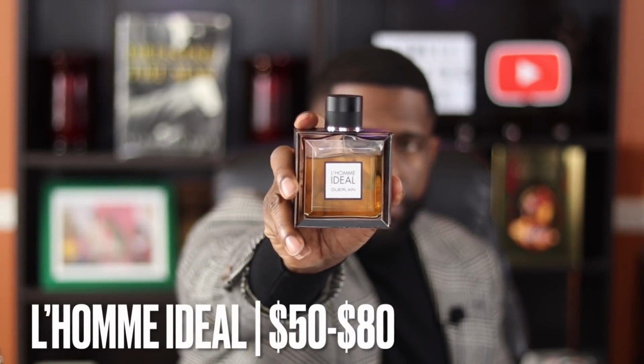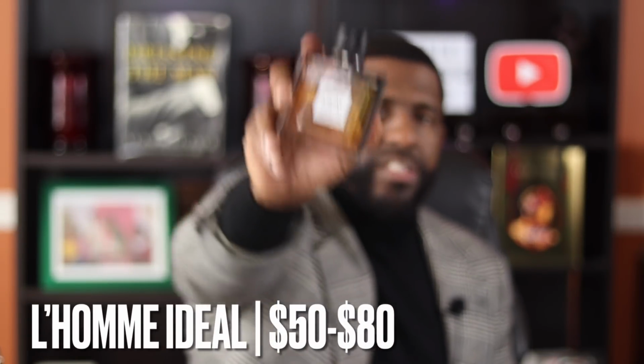But this fragrance in this size, 100 ml, retails for $499. Primary notes in this fragrance: almond, cherry, and tonka beans. Stop me if you've heard that before. A very good alternative to this fragrance is from the house of Guerlain. It's called L'Homme Idéal. L'Homme Idéal from Guerlain. So it's the same thing.